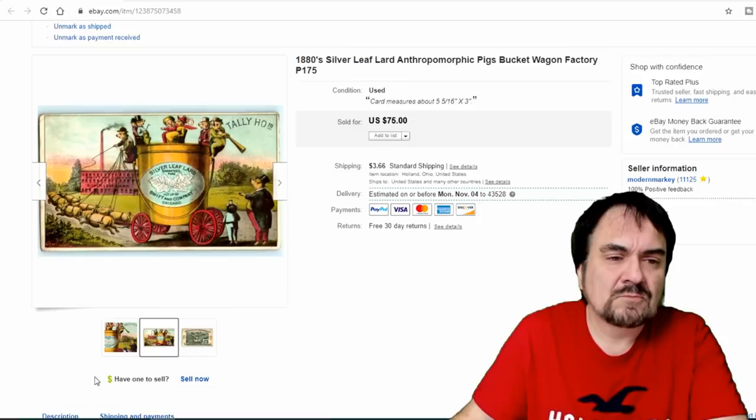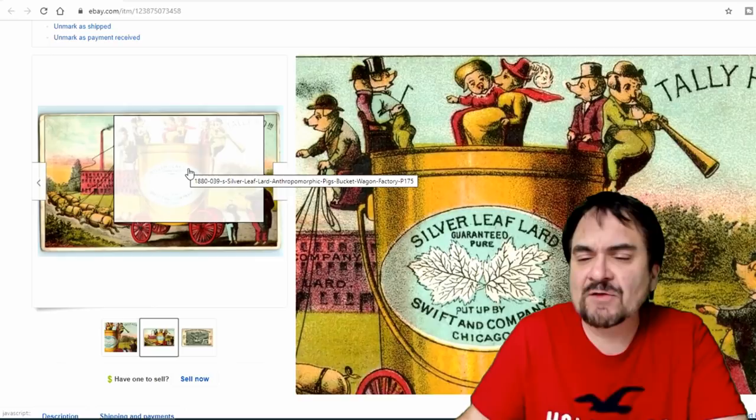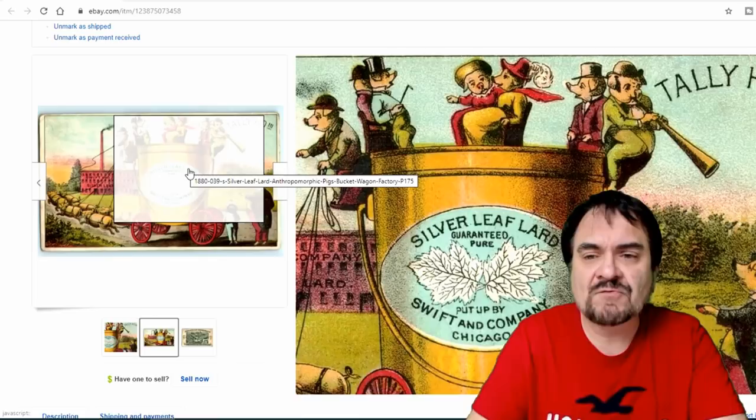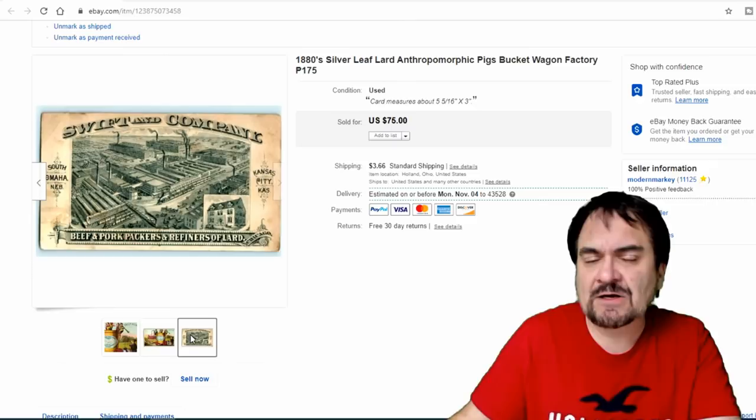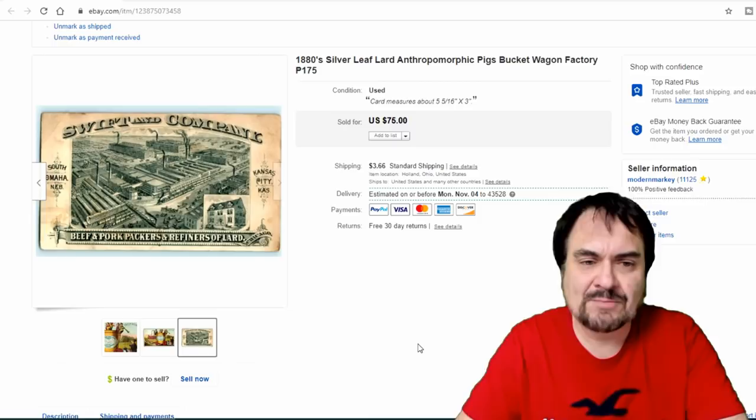Now here's a very interesting promotional advertising card. Anthropomorphic pigs for Swift and Company, which is still around today, for lard. It's an engraved card on the back, rather interesting, very well done, steel plate engraving or copper plate maybe at this point, I'm not really sure. This could date to about the 1870s, but 1880s is very safe on this one. This sold for $50, so again, nothing super spectacular.